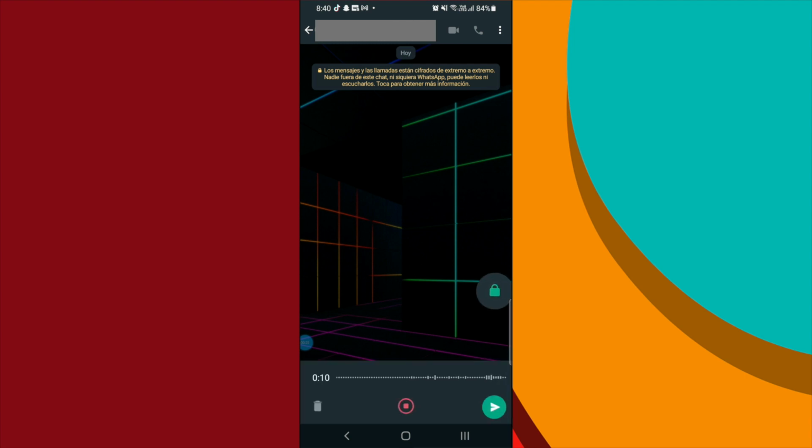The change made by the application is only to add this option, so you will continue sending audios normally. As the first option, you can swipe up and lock the microphone if you want to use this new feature. Here you will see a red box in which you can stop the audio. If you press stop, you will have the option to access its full playback, to hear it as many times as we want.